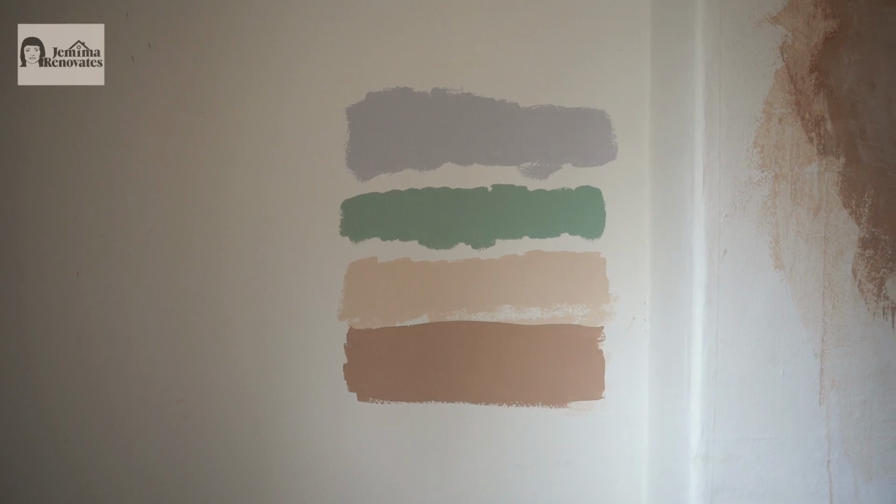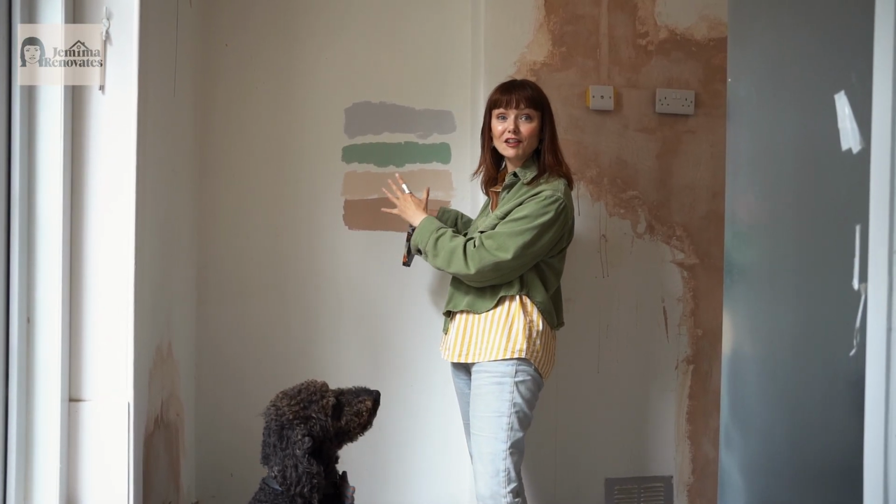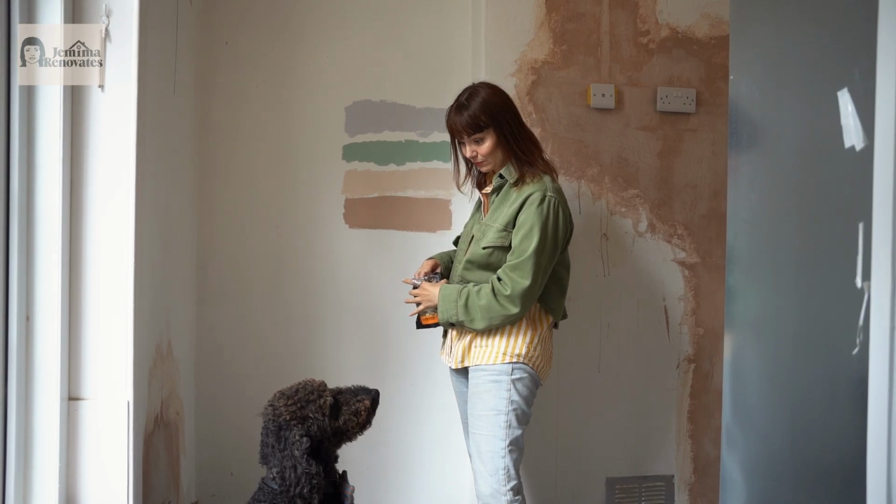You need to help me choose actually, because I haven't decided yet. Colour is one of the hardest things for me to choose because I love them all. Don't you?